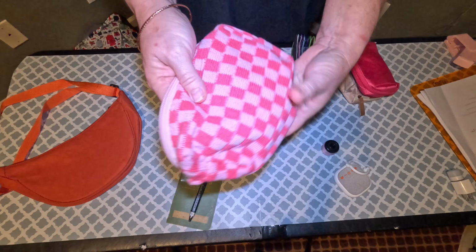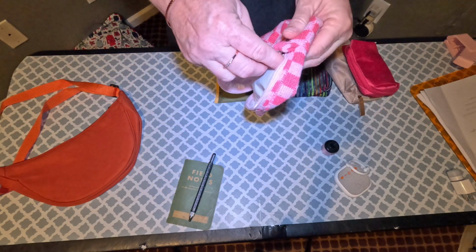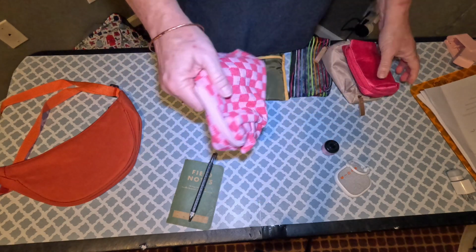Who doesn't love multiple textile colored pouches? I love pouches. They help me keep organized. So here are just a few of the ones I like.